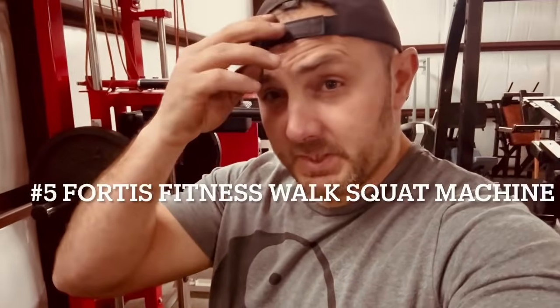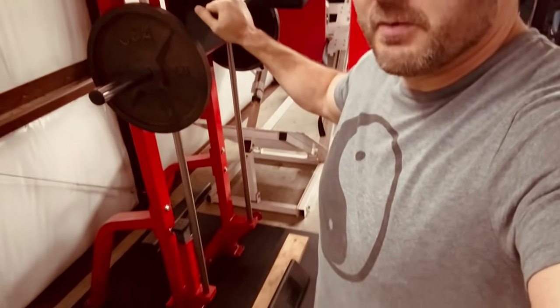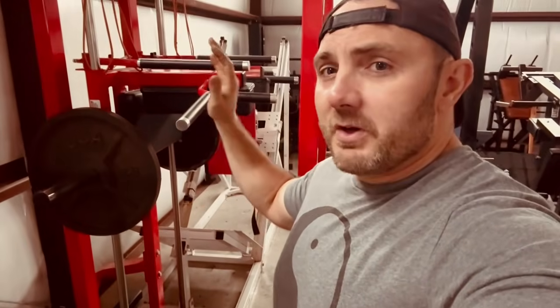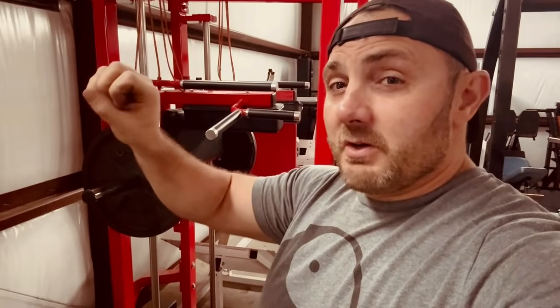Moving on to number 5, like I said, I have a preference for leg machines, is the Fortis Fitness wall squat machine. I got this earlier in the year. I love doing this for calves, but facing in, facing out, it's a very unique stimulus. The pad's phenomenal. You can add bands, reverse bands. The adjustability, the ability to hit your quads in a safe way makes it very unique. I absolutely love this machine.